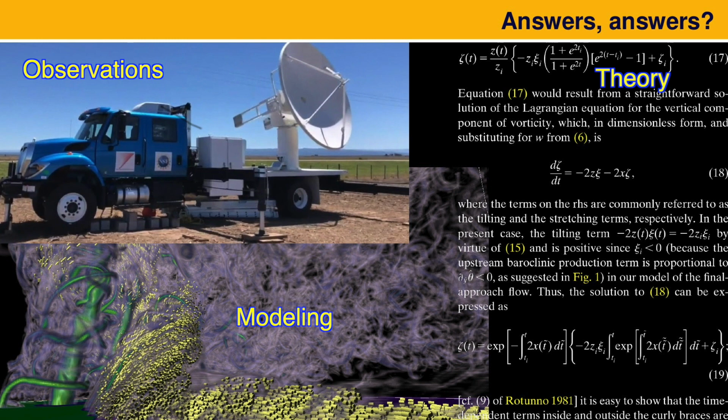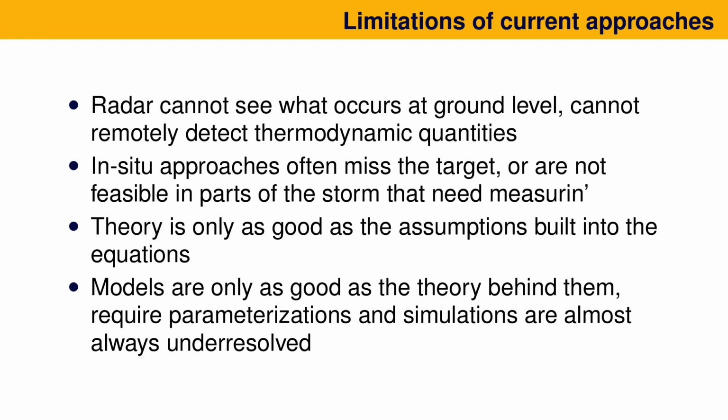So the limitations of the current approaches of radar: as Louis said, radar can't see tornadoes. You'd have to be close to a tornado with a special kind of radar to really see the tornadic flow.